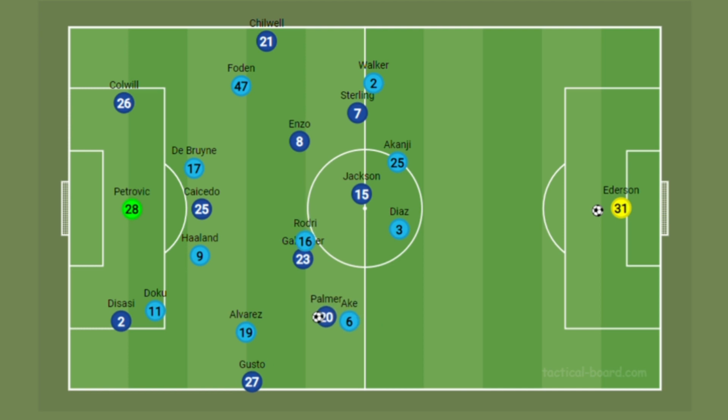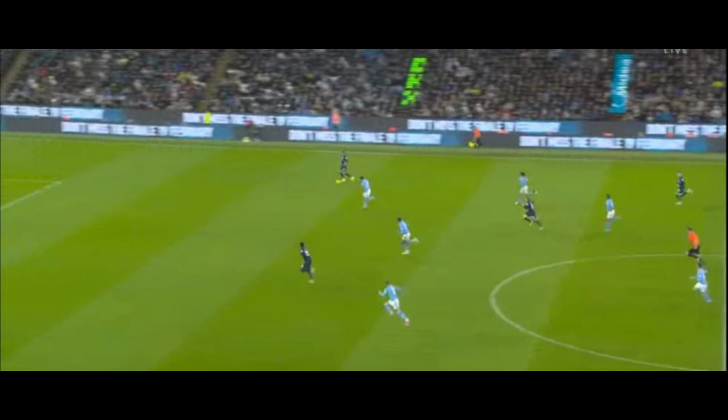And Conor Gallagher would like to link this play up by playing the ball to Palmer, who will immediately draw Ake and create space, especially for Malo Gusto, who will be making runs down these wide areas. So Gusto in these wide areas was quite influential, because you can see from this clip here, after Palmer has already played the ball, you can see how Gusto has acres of space to play the ball. And actually, this is a goal in which Chelsea should have scored in the first half.